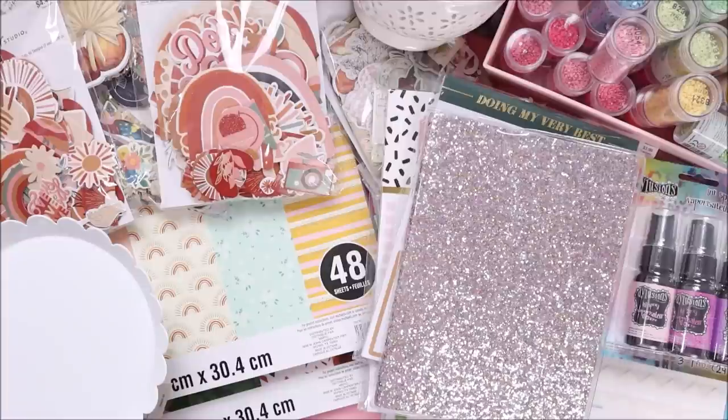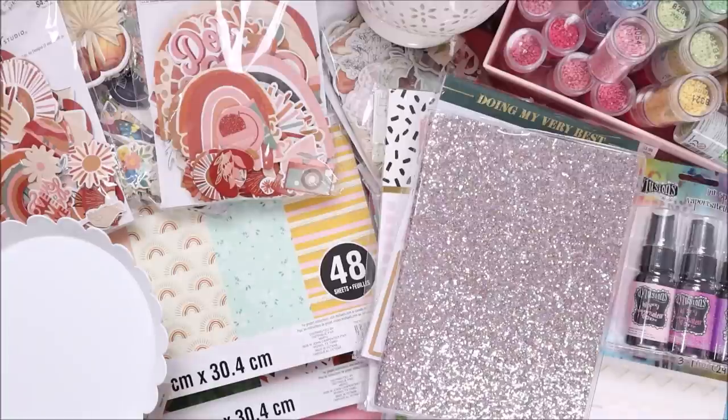So next up is some beads and string. I know that's kind of random, but from the paper studio, I did grab some of this white cotton twine.